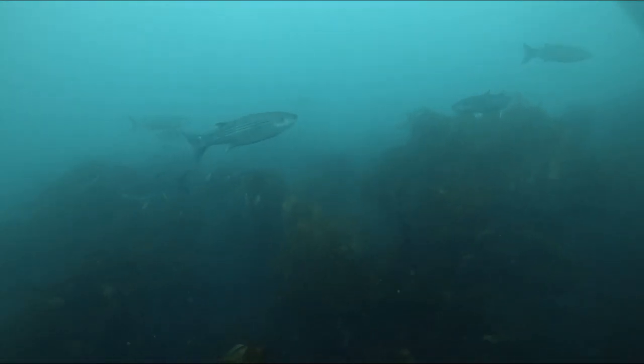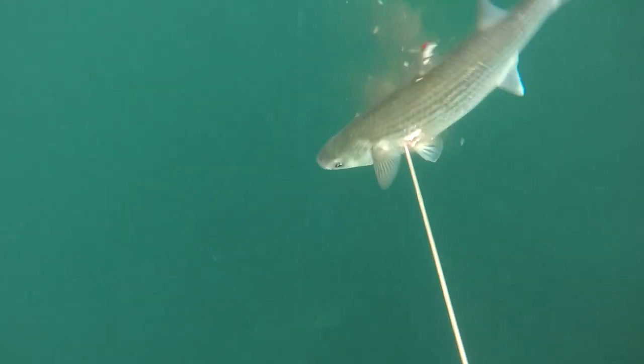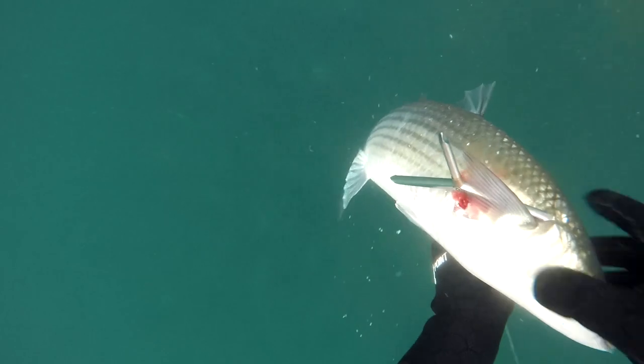Finally, as the light starts to go, I take one grey mullet for the table. I didn't actually film a shot, but you can see this is a lovely conditioned fish, and I'm really excited to cook this one up for the family.